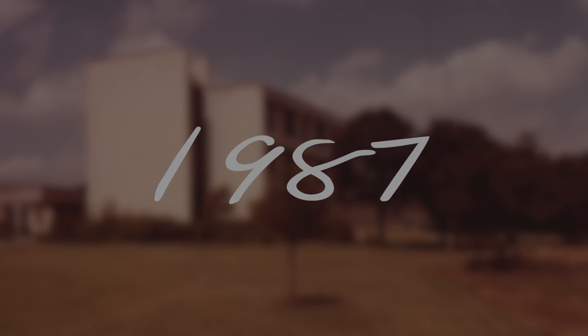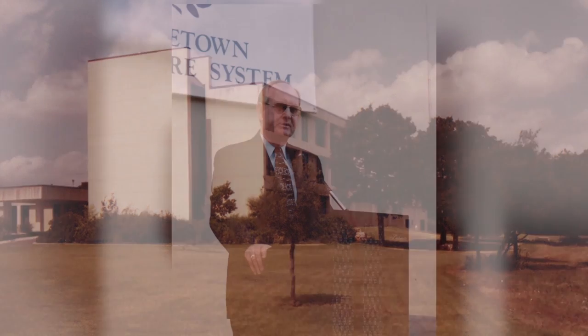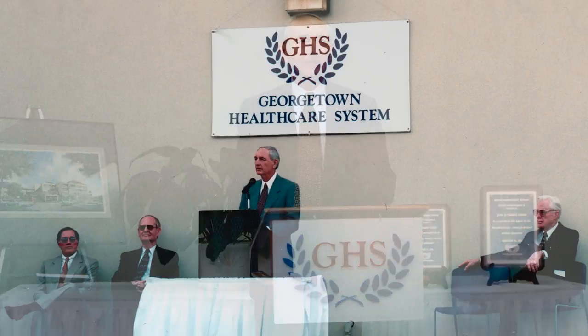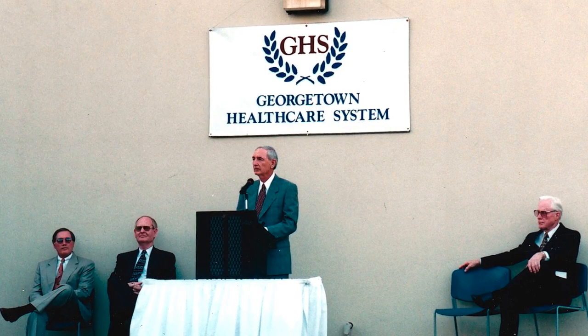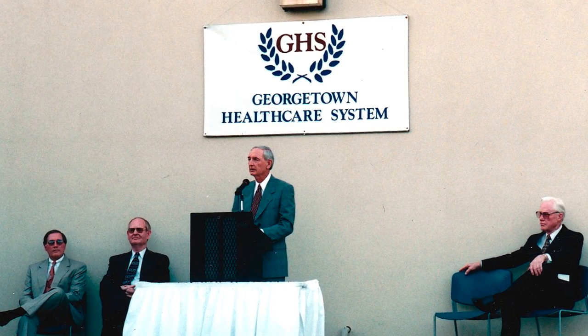By 1987, to continue to serve the community and its healthcare needs, Georgetown Hospital, under the leadership of Ken Poteet, became the central facility of a newly formed Georgetown healthcare system. This truly expanded the vision beyond traditional healthcare boundaries to best serve residents of Georgetown and Williamson County.